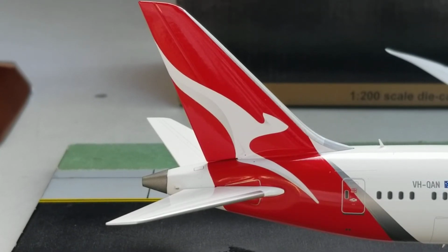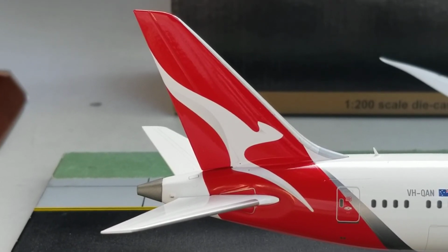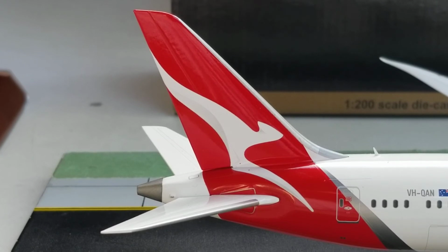There. The only problem I got with that logo, they should have kept the arm on the logo, but everything else is on point on it. But it is what it is. You also see the strobe light right there between the horizontal stabilizer as well as next to the APU exhaust hole.